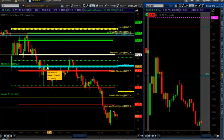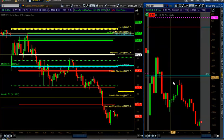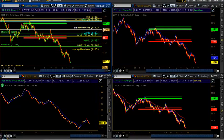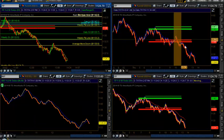Passing through the CAM L4, working its way down on an AD line that really was on the upswing, and then pretty much crumbled down through the remainder of the session. Let's take a look at the same scenario. Had some early morning trades. Afternoon trade had a wonderful setup as we saw on the remaining. Here on the Russell, what we're doing is we're taking a look at the 4 charts.